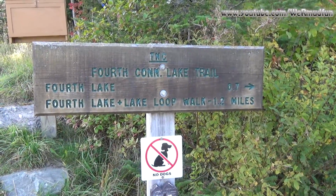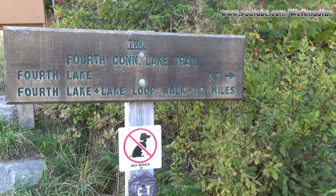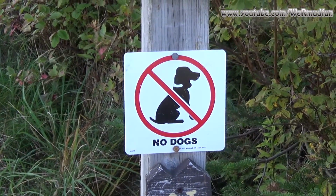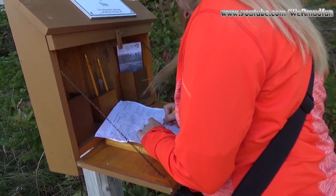Alright, so we're going to take the 4th Connecticut Lake Trail. The 4th lake is 0.7 from here. And the 4th lake with the loop is 1.2 miles. And by the way, no puppies. We need to log in, which my lovely wife is doing right now.